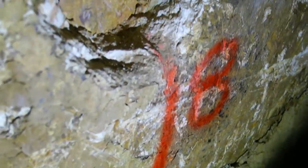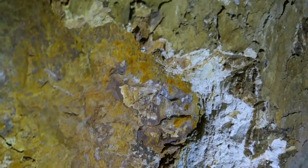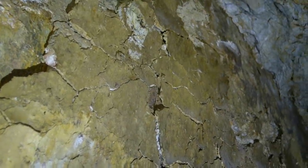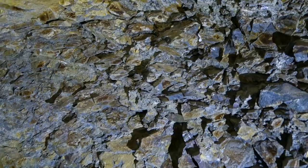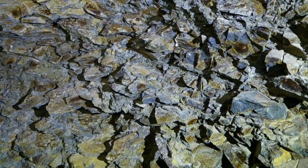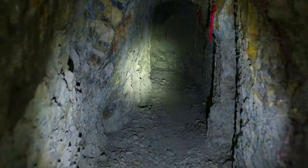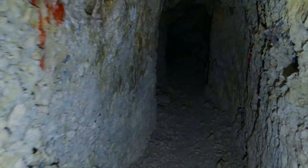Huh. Looks like somebody gouged out a sample right there. This looks like mud almost. Huh. Wow, the mineralization here. That's pretty impressive. And we're still going. I didn't think much of this one, but it's still running back. Still running back.